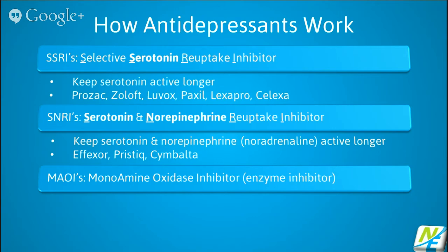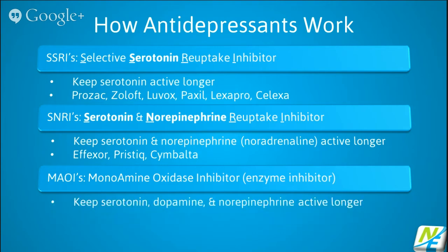So these drugs simply inhibit that enzyme. In essence, they do the same thing. They keep serotonin, dopamine, and norepinephrine active and circulating longer. Some of the antidepressants in this category are Marplan, Nardil, Emsam, and Parnate. MAOIs have pretty much been phased out in favor of SSRIs and SNRIs. There's another group called SDRIs, which are selective dopamine reuptake inhibitors.